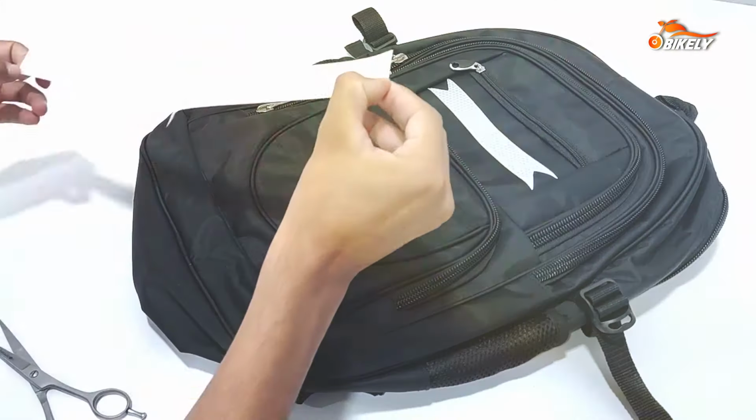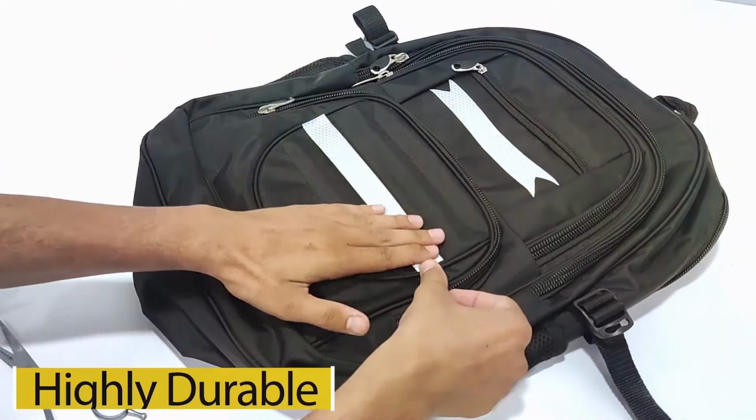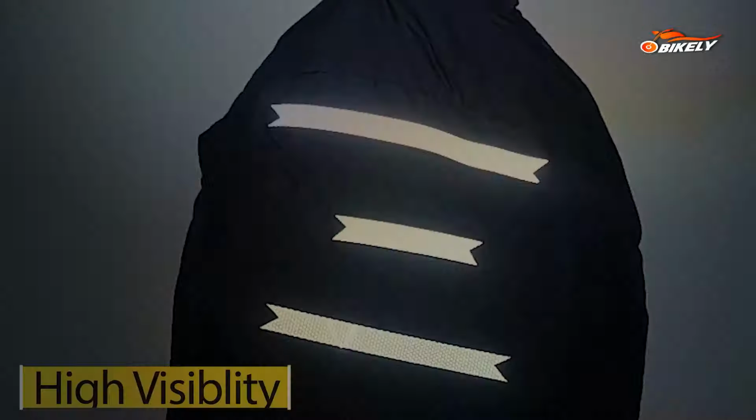They're affordable, simple, and effective. Perfect for commuters or weekend explorers who want extra safety without changing their style. Ride confidently, knowing that you're shining bright in the dark, because safety is a sticker away.